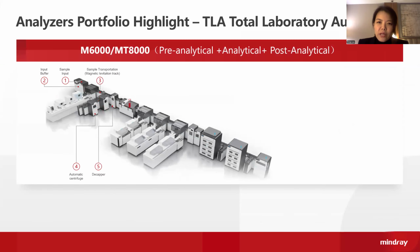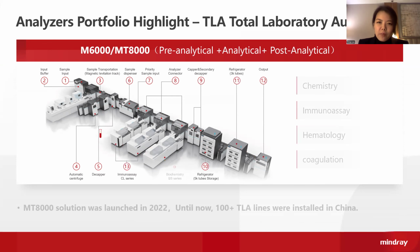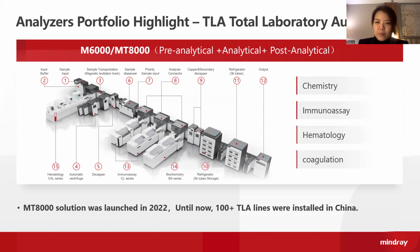For the TLA solution, we have two different lines, M6000 and the TM8000. Both of them combine pre-analytical, analytical, and post-analytical parts, like sample input, transportation, dispenser, decapper module, etc. For the analytical part, not only could immunoassay and chemistry be connected, but also hematology, coagulation, and urine analyzers. Until now, there are more than 100 MT8000 lines installed in China, which accounted for a big market share.